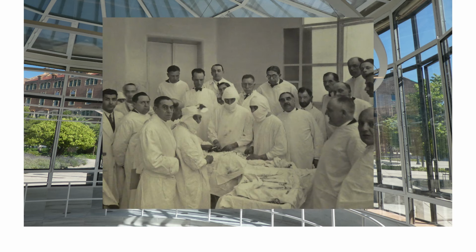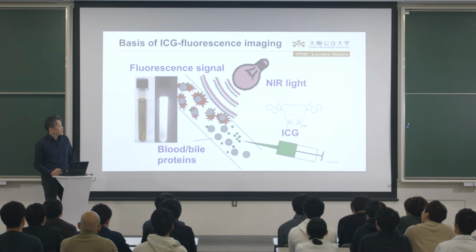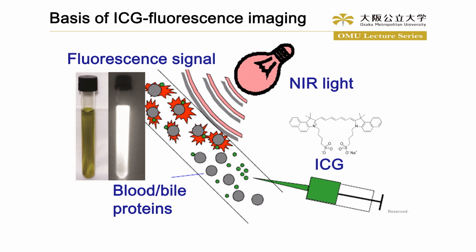What I'd like to say is that we surgeons basically need lights to do very accurate surgery. And recently, we can utilize light, including invisible light, to visualize invisible or hard to detect biological structures. This is the concept of fluorescence-guided surgery. And ICG is the main player. ICG can emit fluorescence signals when illuminated with near infrared light.